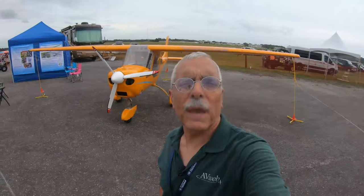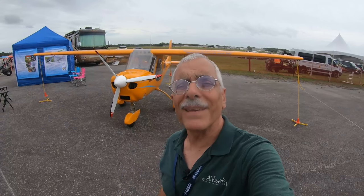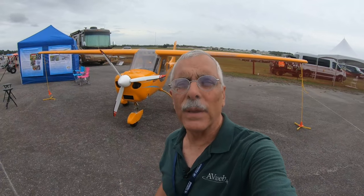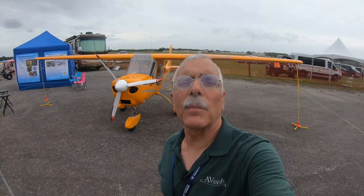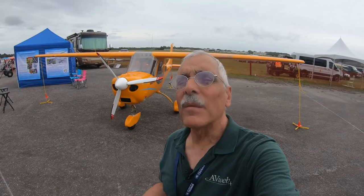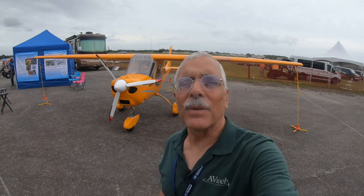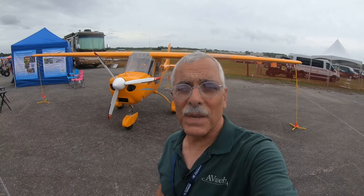If you surf around the AVweb channel, you'll find a video flight review on this airplane. It's the Merlin PSA for personal sport airplane. At the moment, it's a kit powered by a two-cylinder HKS engine, horizontally opposed. It's about to get a new engine and an electric hybrid option. Here's Chip Irwin to give us the details.